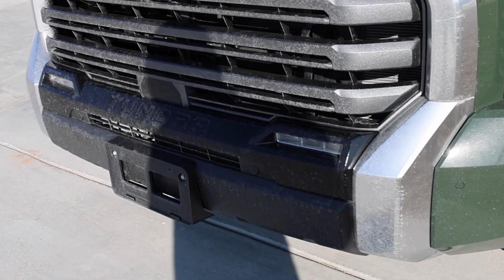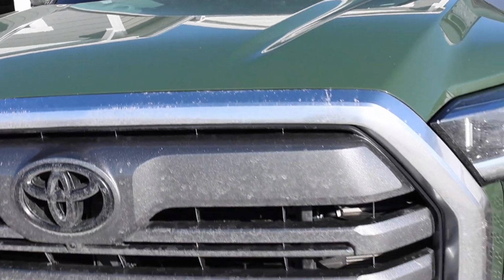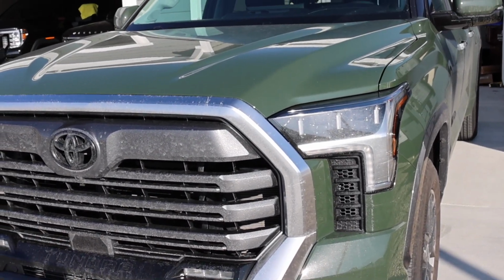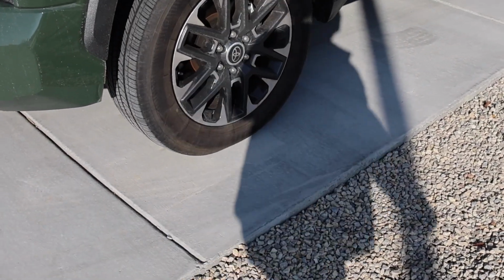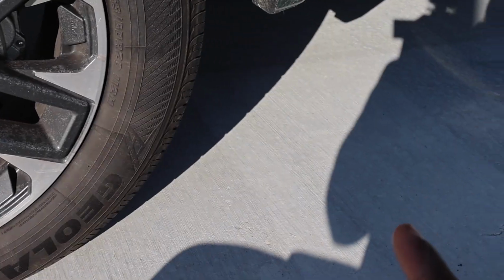But open grille, there is active grille shutters, and if you don't know, this is an aluminum hood too. I saw a crashed Toyota Tundra not a long time ago, like a few months ago, and I could see the aluminum because the paint was all scratched off. On the side, this one does have the 20-inch wheel. It is wrapped in a Yokohama tire, Geolandar, 265/60, and as I mentioned, a 20-inch wheel.